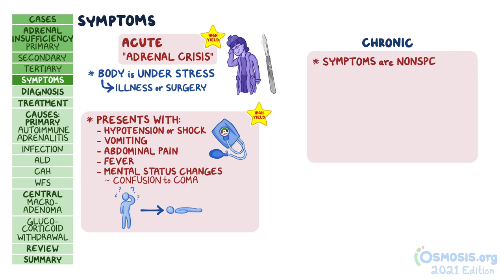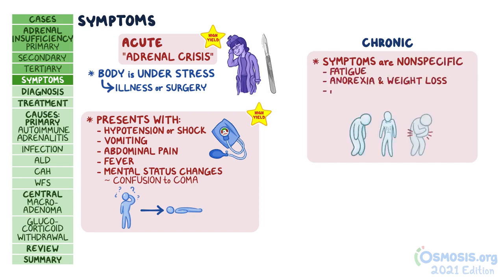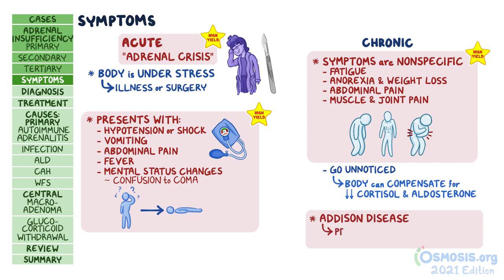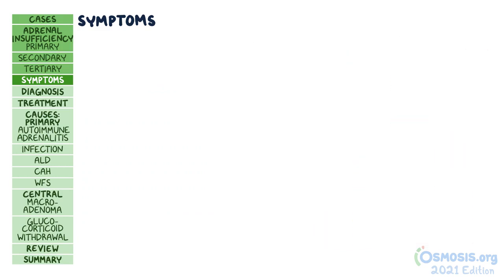The chronic presentation is more insidious. Some symptoms are nonspecific, like fatigue, anorexia, and weight loss, weakness, abdominal pain, and muscle and joint pain. Sometimes these can go unnoticed because the body can partially compensate for low levels of cortisol and aldosterone. Sometimes people with Addison disease can present with adrenal crisis when they're under stress. Alright, moving on. There are some symptoms specific to each type of insufficiency as well.